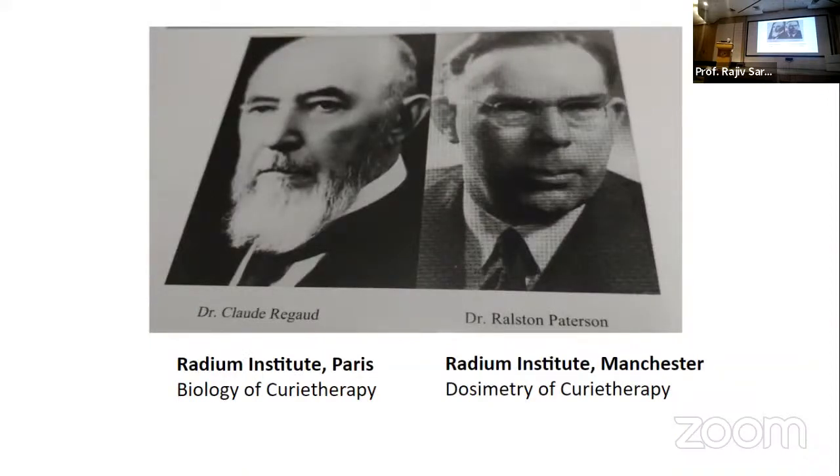Radium Institute in Paris, the biology of Curie therapy, and the Radium Institute, Manchester, which is very famous, in Christie. So there was a lot of dosimetry of Curie therapy. And Paterson not only did all this, your point and all, but of clinical radiotherapy as to what should be the dose fractionation, what should be the volume, when it is curative, when it is palliative. So all those distinctions, and the Paterson-Parker system of brachytherapy.